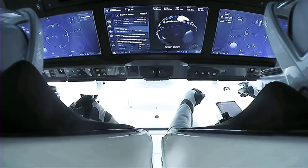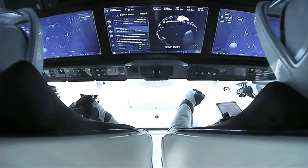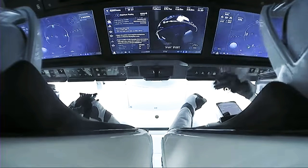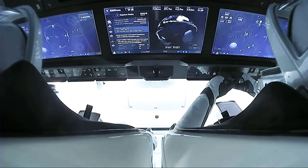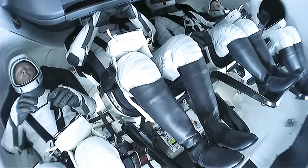The person that was in the forward or closest part to the camera of that previous view, that was our commander, Raja Chari. So he's now on the left-hand side of that screen, sitting in seat 2, and then sitting in seat 3 on the right-hand side of the screen is our pilot, Tom Marshburn. And on the screens that they are looking at, those are touch screens that they utilize to follow along with Dragon's activities and progress. We can see in the center screen is basically a geolocator, just tells them where they are around the world.